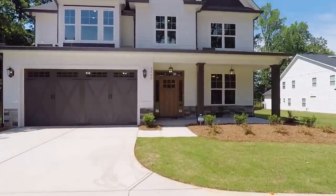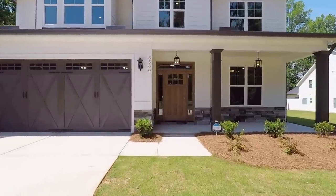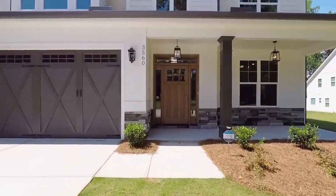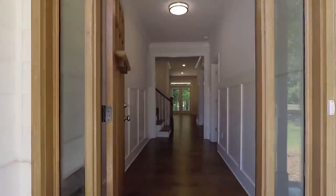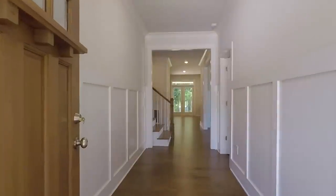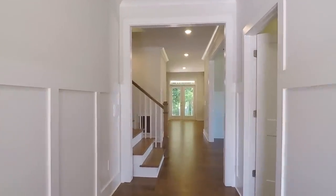So if you're looking for a new 5-bedroom home north of Atlanta with no HOA, you like this home and would like additional information, please send me an email. My contact is below. And now let's go inside and take a look around.